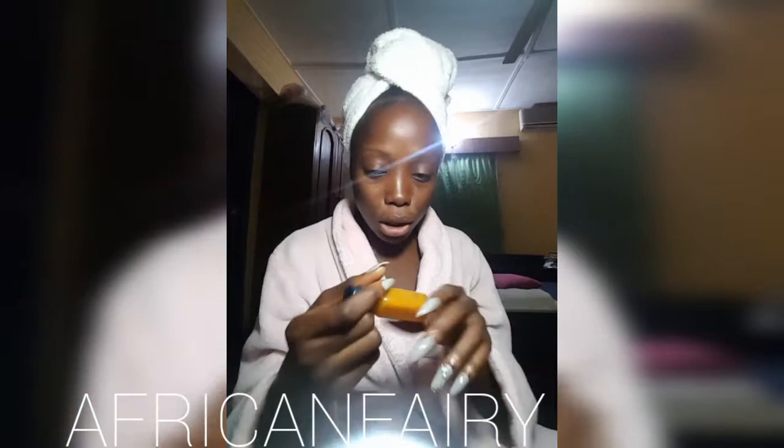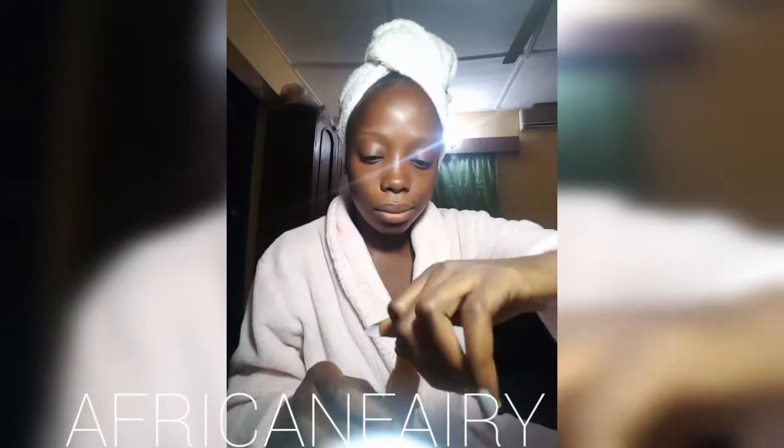So I take my bowl, as you can see, it's empty. Something I forgot to tell you guys: when you are mixing this turmeric, you have to be very careful because it leaves a mark. You can see my nails, yellowish somehow, because I forgot to wear gloves and used my bare hands. So you have to wear gloves, girls, if you want to use turmeric.